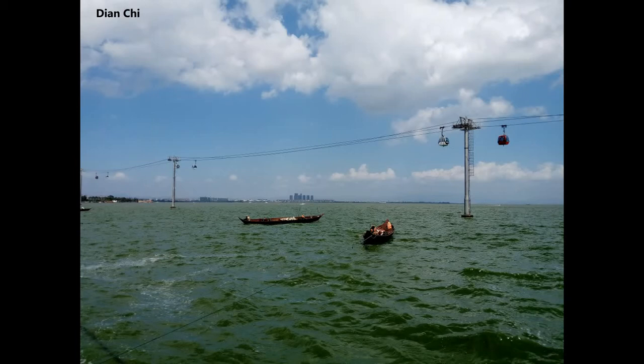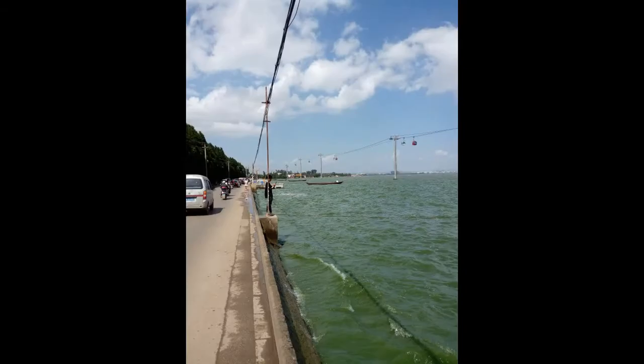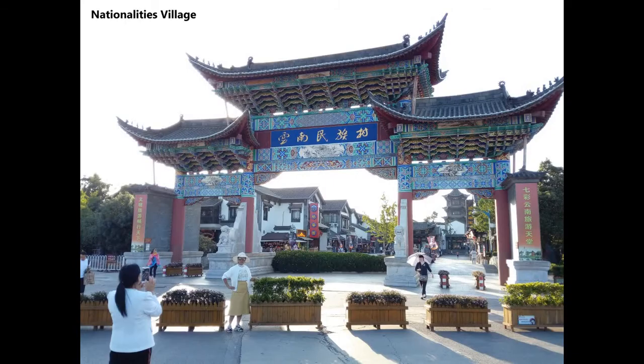Here we are down at the lake at Dian Chi, and as you can see, you can take a cable car across the lake, but I decided to hire a bicycle instead and cycle along this little road that goes up between the two parts of the lake and make my way towards the Nationalities village.